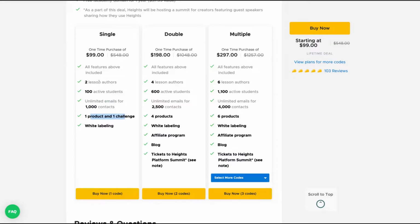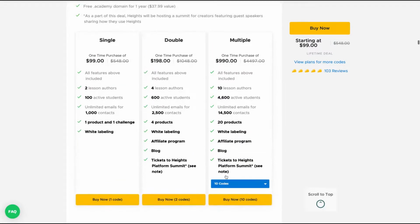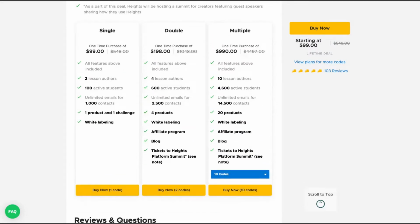And if you buy more codes, you get more authors. What are the authors? The authors are the administrators. If you want more people to create the course with you, you need more authors. But I did something that I'm going to show you. I created an author with the name of my school. So when I'm uploading a course from another professor, I use my main school author admin.